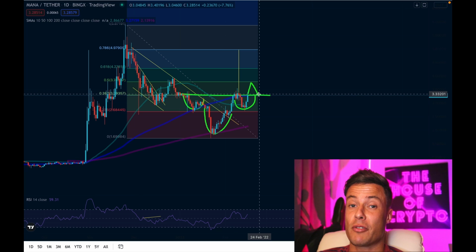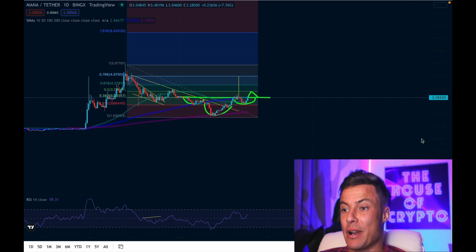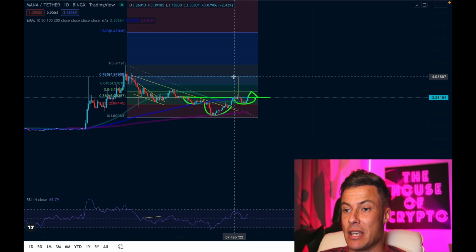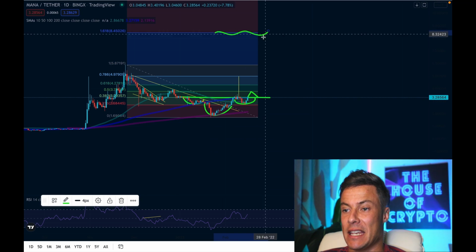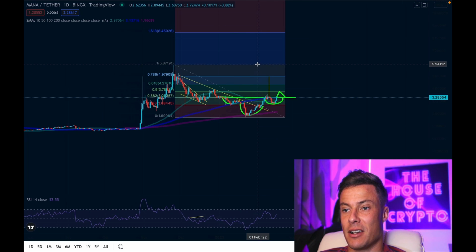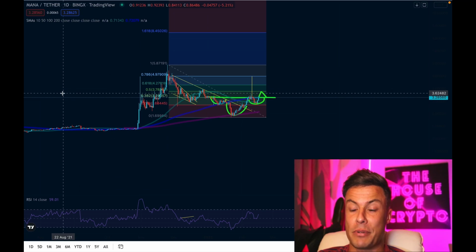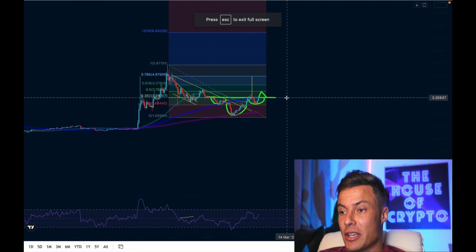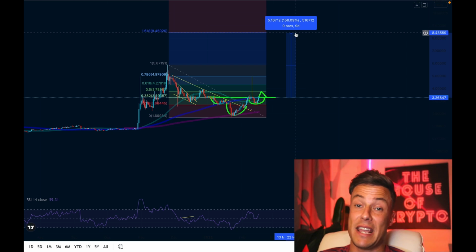However, the rest of the crypto market is looking really healthy. If we're able then to break up towards these levels, then we are going to be looking towards the 0.168 in terms of a price target. That's where we'll usually find our targets when we see this turnaround. In terms of a percentage increase, Mana is looking to be pushing for something like a 158% move, which is obviously very big.